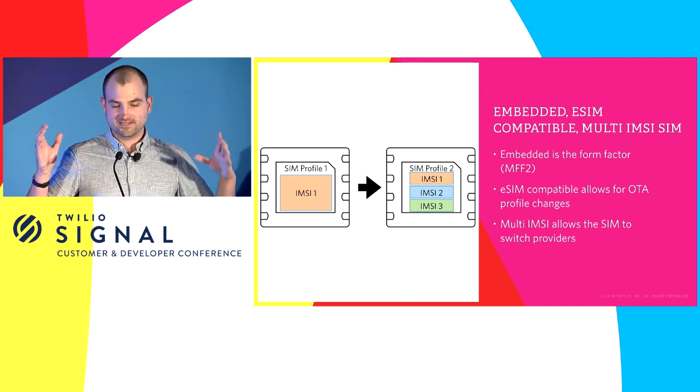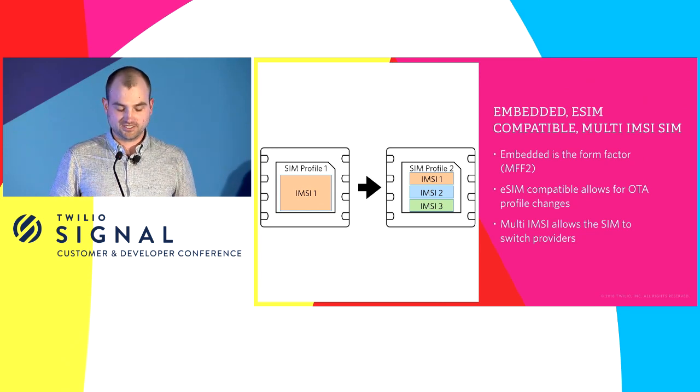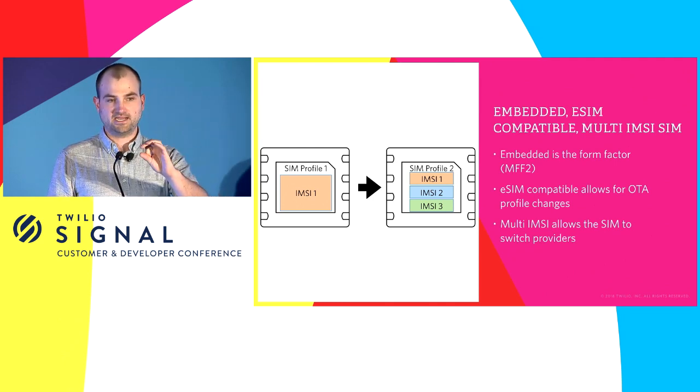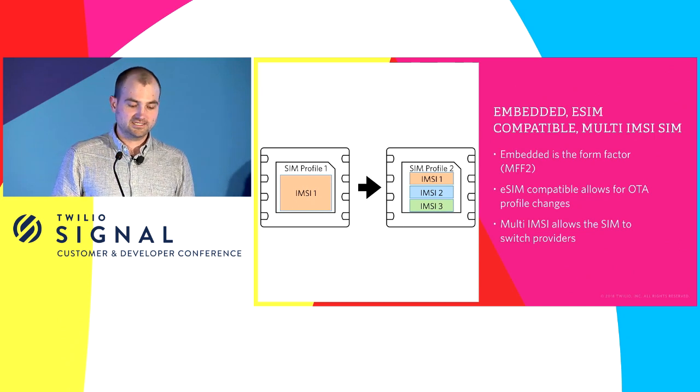So if you think about it, to separate all these things in your head, embedded is just a form factor. You guys are used to full size, micro, nano. You can think of embedded as the next smallest size of SIM cards. eSIM allows over the air changes of the profile, and multi-IMSI allows the SIM to switch providers.